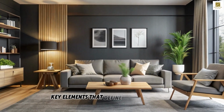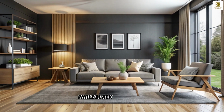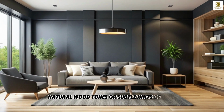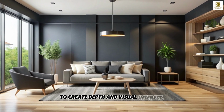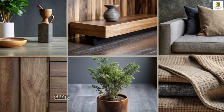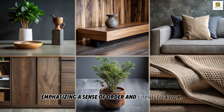Key elements that define black minimalism include a limited color palette. While black dominates, it's often paired with crisp whites, natural wood tones, or subtle hints of gray to create depth and visual interest. Clean lines and simple forms. Furniture and decor feature sleek silhouettes and geometric shapes, emphasizing a sense of order and sophistication.